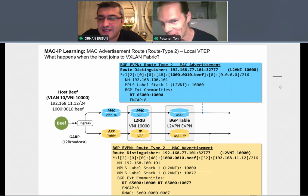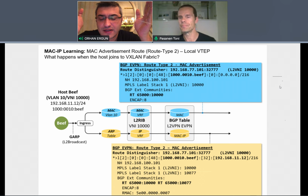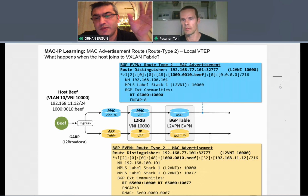So what I am getting here is, when we have route type 2, we are advertising MAC addresses between the devices, but also we are advertising the MAC and IP binding. By the way, this is mandatory, right? Yes, mandatory. So we are advertising not only the MAC address, but also the MAC IP binding information for ARP. And for this one, I have layer 2 VNI as well as layer 3 VNI for every advertisement.